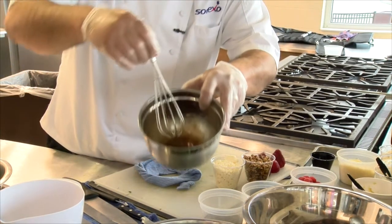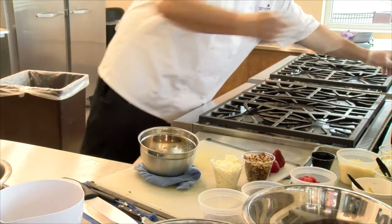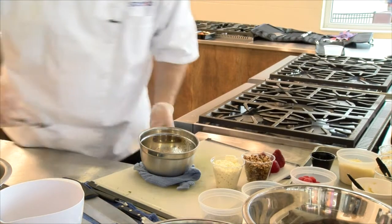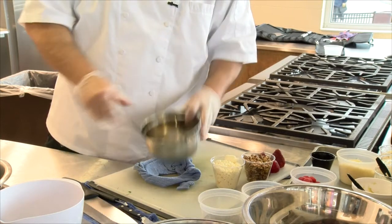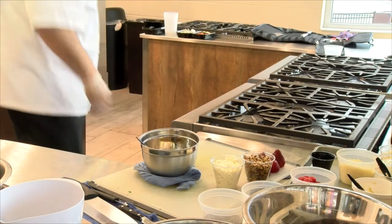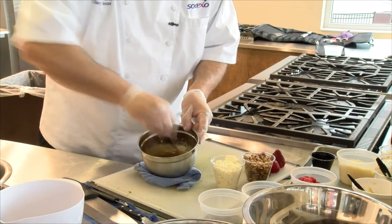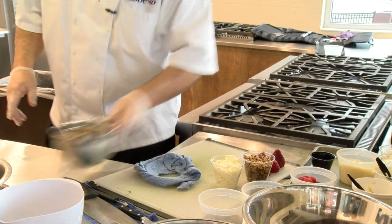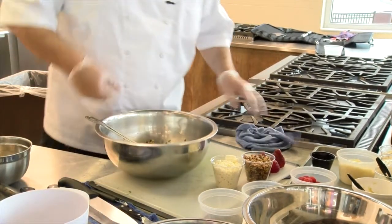Can you see that? Let me show you. There we go. Perfect. It's all homogenized, it's all emulsified, it's ready to go. So there's our dressing. Obviously, want to taste it first. That's beautiful. A little bit of sweetness. Let's get back to our farro. Okay.